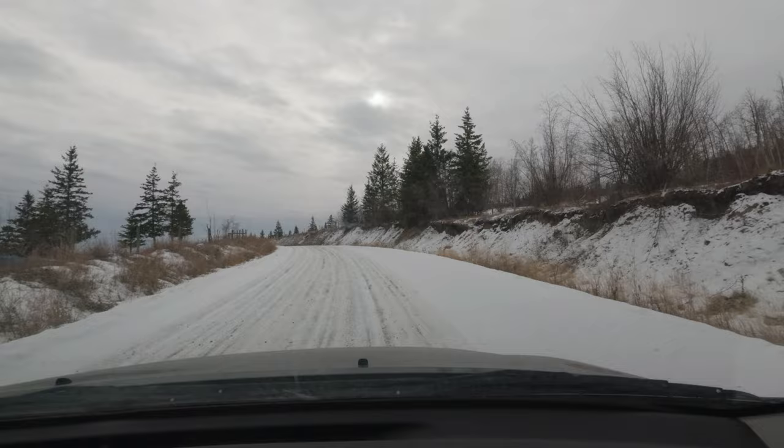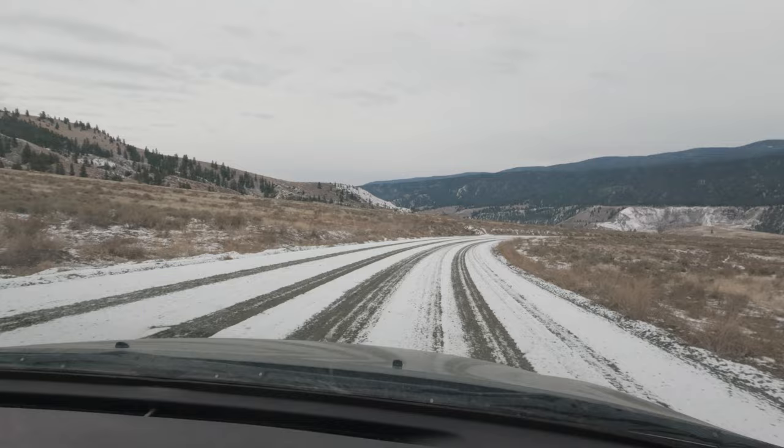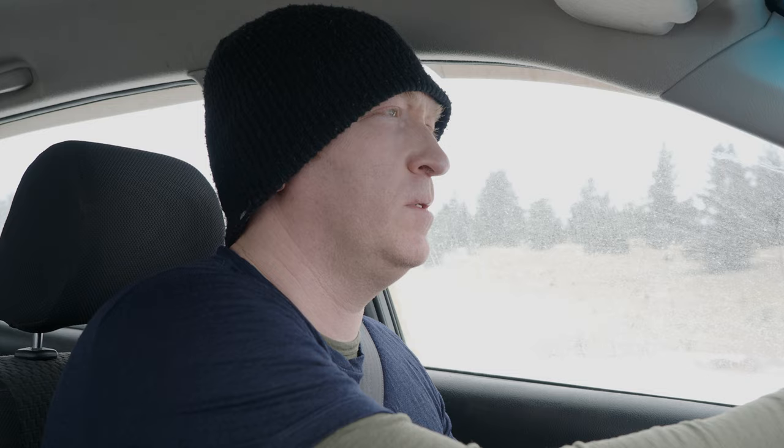So heading out to what looks like quite a nice canyon to see if I can find somewhere to camp. We'll see how we go. I guess the canyon will just be coming into view around this bend.